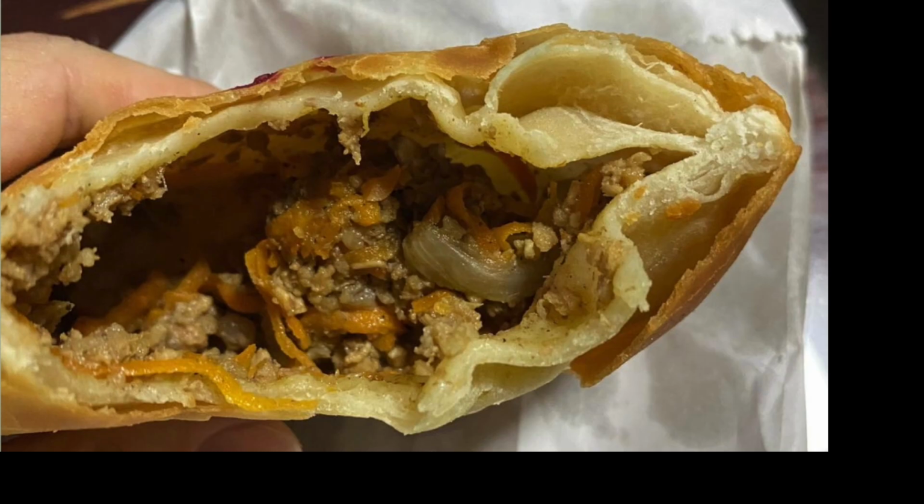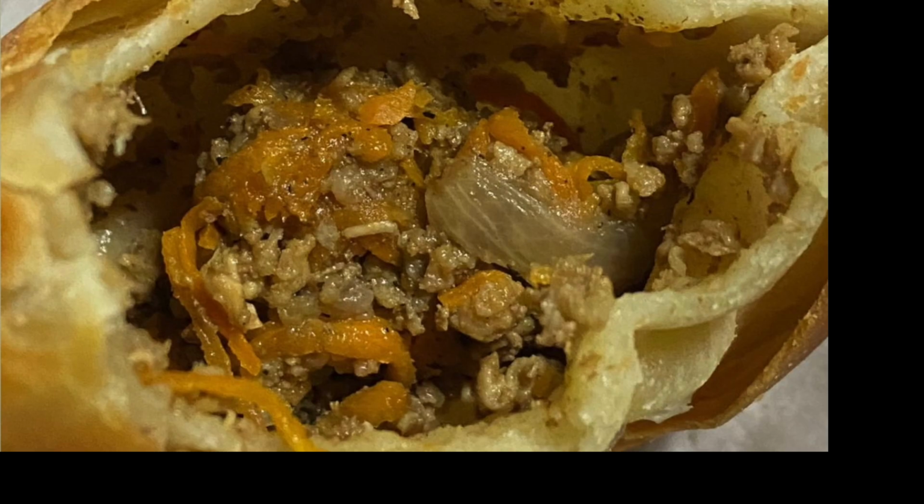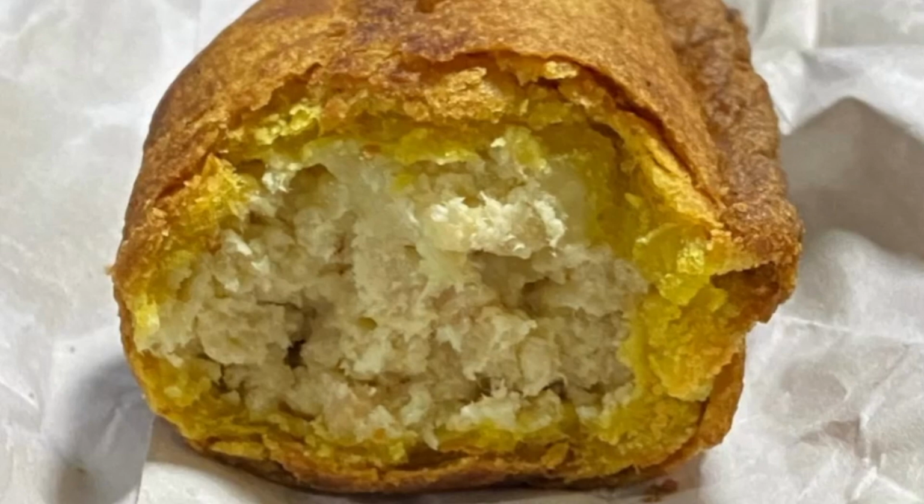It tastes good, great flavor, nice fragrance, good mouth feel. And likewise, the Naboa, oh my goodness, highly recommend that. That was fantastic.